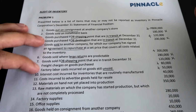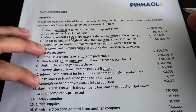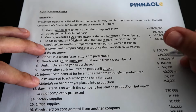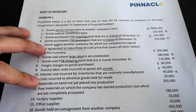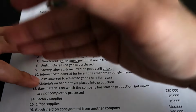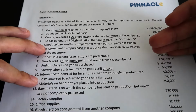Okay. Number 10. Interest costs incurred for inventories that are routinely manufactured. We charge to interest expense. Tama? Actually, meron siyang in property, plant, and equipment. Yung counterpart nito, we call it borrowing cost. Pero soon, i-discuss natin siya. But in this case, hindi siya mag-qualify as borrowing cost. Interest cost incurred, we charge this to interest expense. Okay? Not part of the inventory.